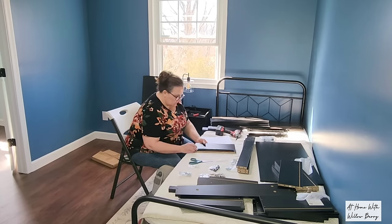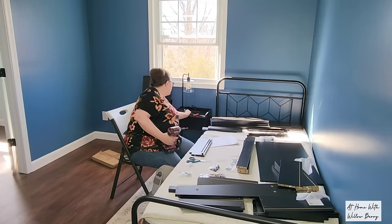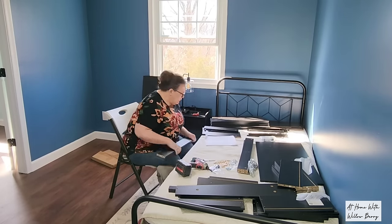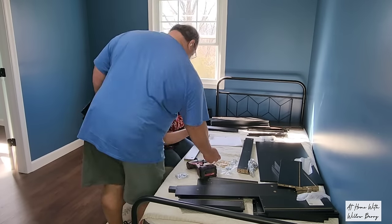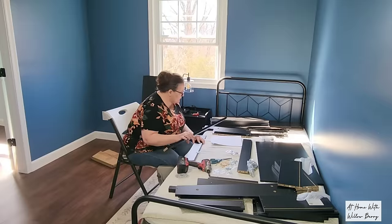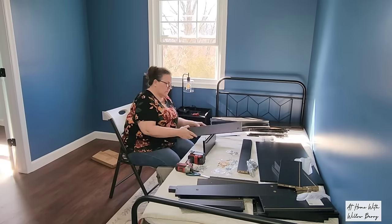Unfortunately, I can't return it because I ordered it way back in January, so we're well past the return by date. This was a hard, expensive lesson to learn, y'all. Oh, well, it is what it is. I mean, it looks great, and hopefully we'll get a little bit of use out of it before it falls apart. But I definitely don't recommend anyone buying this dresser, that's for sure.